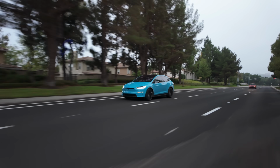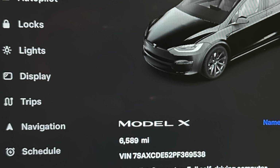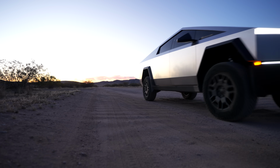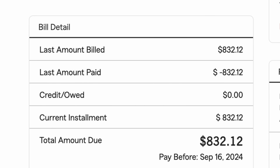Now, why am I selling my $115,000 2023 Tesla Model X with barely 6,000 miles? Well, it was time to move on ever since I got the Tesla Cybertruck. We're a family of 2, we have 3 fur babies, we have 3 cars, and pay over $800 a month for car insurance. Something had to happen.